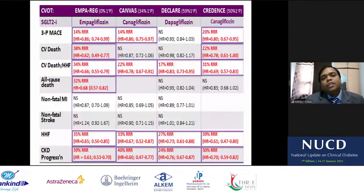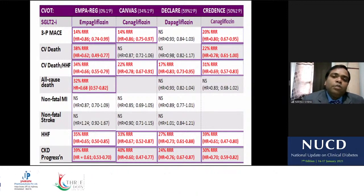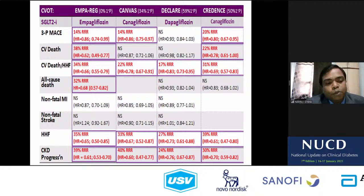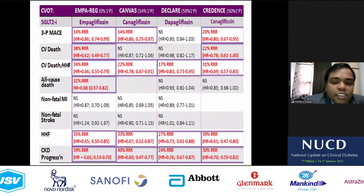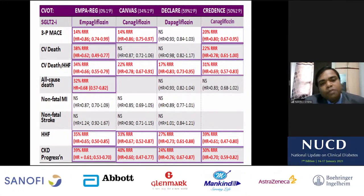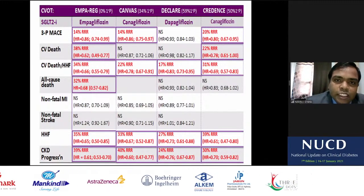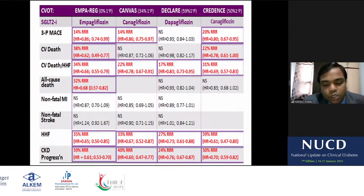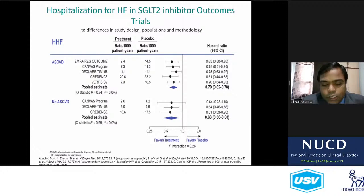But with the arrival of results of these CVOT trials, which were originally done for testing non-inferiority but proved superior, and although these landmark trials have been different in terms of 3-point MACE and CV death, what has been uniformly seen is consistent improvement in hospitalization for heart failure in all these trials, and also in CKD progression, as has been previously very well documented and explained by Dr. Sujeda. So at least in hospitalization for heart failure and CKD progression, these drugs have been consistent, and we have huge benefit in terms of these parameters. And this has been uniform whether ASCVD is present or not.